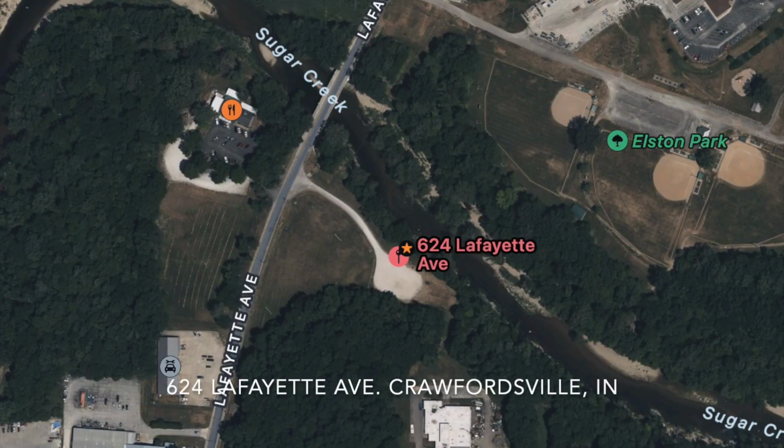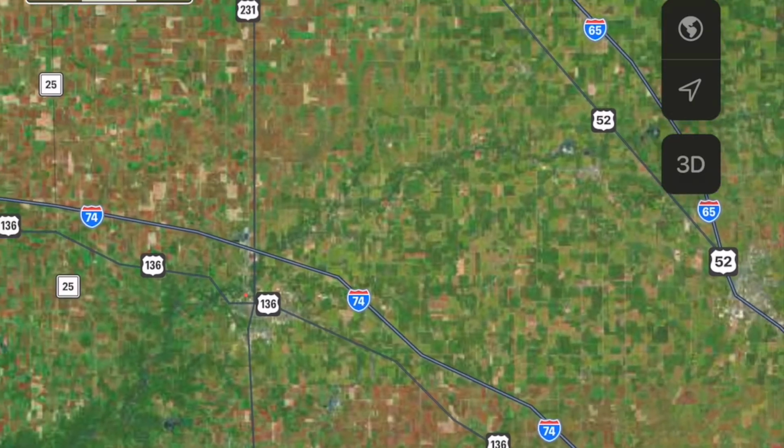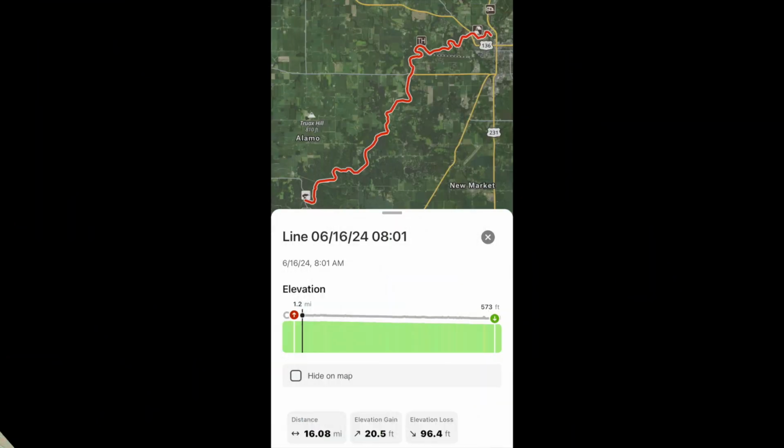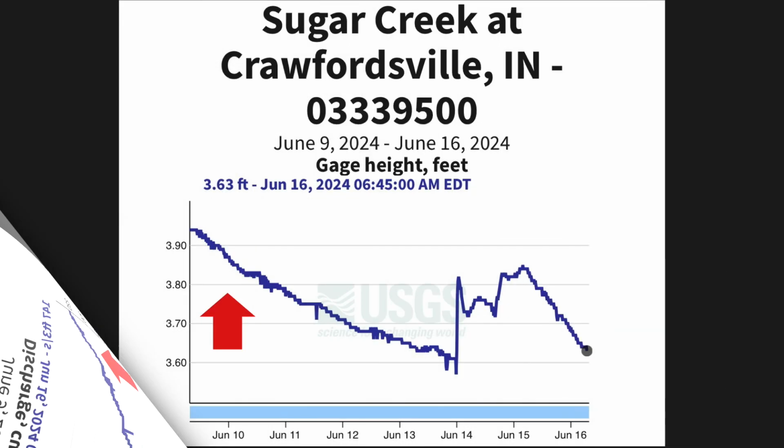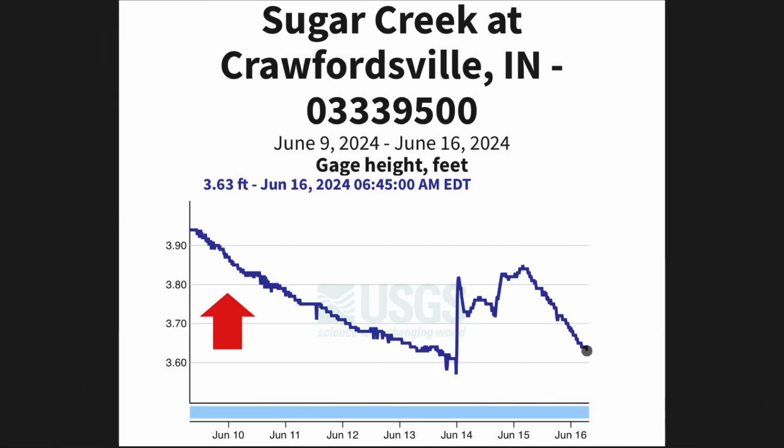The put-in is on the northwest side of Crawfordsville, Indiana, which is about an hour west of Indianapolis. The trip is right at 16 miles and should take anywhere from 5 to 10 hours depending on skill level and how much you want to paddle. According to the USGS in Crawfordsville, Indiana, the discharge was right at 200 cubic feet a second and the gauge height was 3.85 feet. The access is moderate due to the grade and loose gravel.